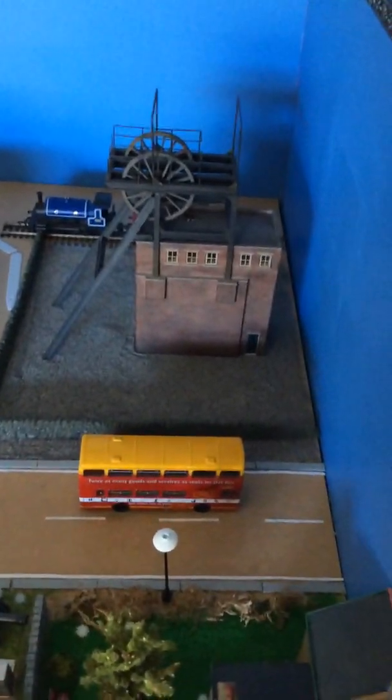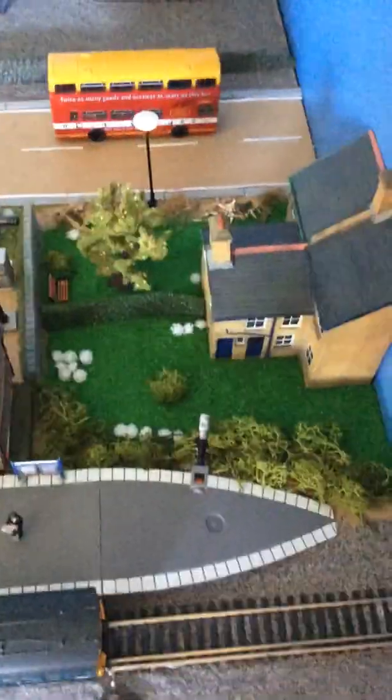To look at the thing then, we've got a, what do you call those? A wheelhouse for coal, like a coal plant. Also, as I've just shown you that too, we have the main road through the village, and I'll show this in a minute. This is like the industrial area.